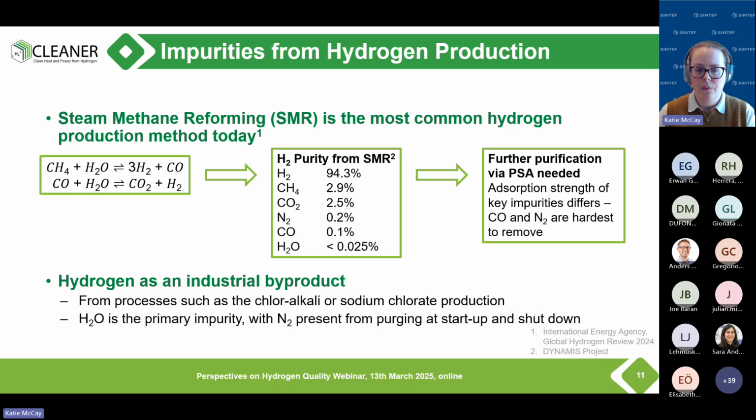Often we use a technique called pressure swing adsorption. This is basically a way of removing a lot of the impurities present in the hydrogen. But the PSA process has a variable impact depending on the type of impurity present. With different adsorption strengths of certain impurities, the actual reduction in the amount of impurity in the hydrogen differs. So things like CO and nitrogen are the hardest to remove through pressure swing adsorption.